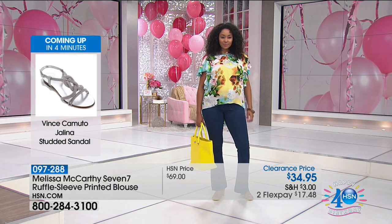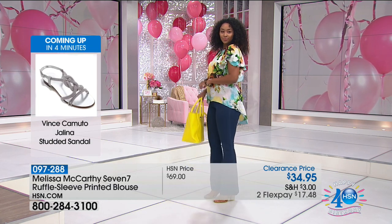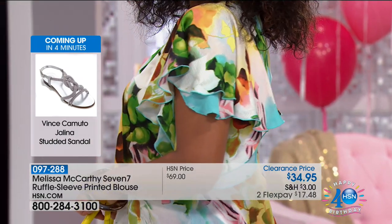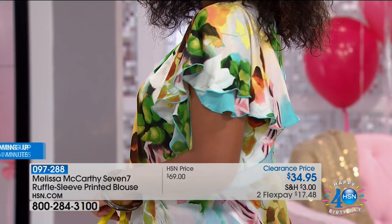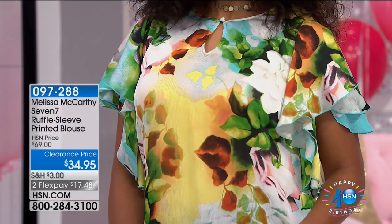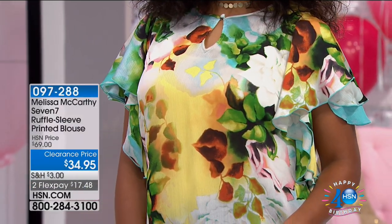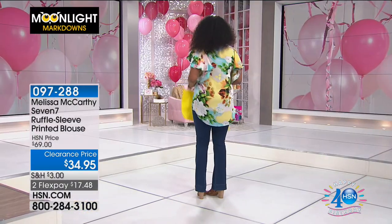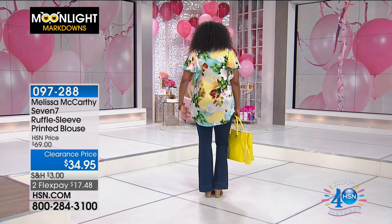I love the flutter sleeve detail because it gives you great arm coverage. Little keyhole at the top. Oh, it's so pretty. Yeah, and the keyhole you can wear open or buttoned closed. And it's got a beautiful little button. Sexy. And a little solid color. But I do love that extended length in the back. It just flows really nicely. Look how much coverage that gives you in the back.